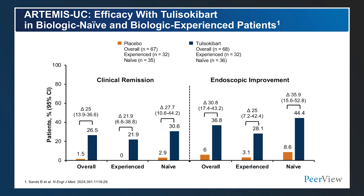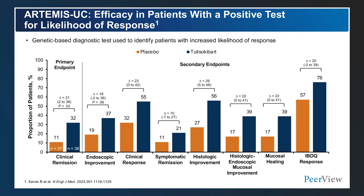Now, you could also consider how did this drug perform in the advanced therapy naive patients as compared to those who had experienced an advanced therapy. If you look on the left, you're seeing clinical remission, and although there is a slightly higher absolute rate of efficacy in the naive patients, the effect size is not much diminished in the experienced patients. Also, look at that placebo rate in the experienced patients. It is 0. You can't go lower than that unless we're talking about negative numbers. Endoscopic improvement, it's the same story, although there you see that the naives did especially well, but still a very large, very important effect size of 25% in the experienced patients.